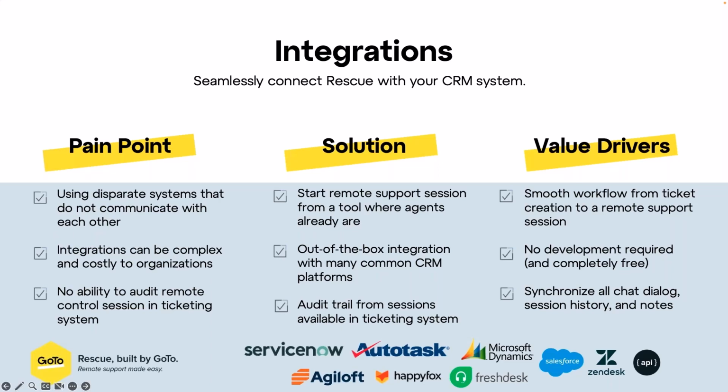So the solution to some of those pain points is being able to start a remote support session from within the ticketing system itself. Having out-of-the-box integrations helps decrease the complexity, right? Because they're out of the box, which the ones that we're going to speak to today are, they do not require much development whatsoever. They are very easy to implement, and you'll see that today. And then obviously having that audit trail from those remote sessions in the ticketing system helps solve for not having the audit trail.